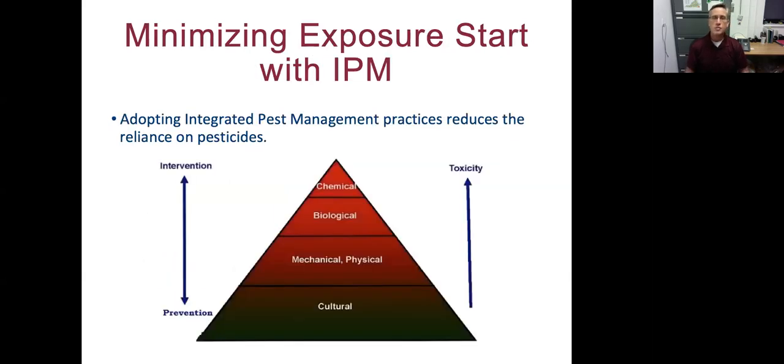And all of this starts with emphasizing integrated pest management. Integrated pest management is a tactical approach that minimizes the need for chemical interventions. It relies on cultural, mechanical, and biological controls, but chemical interventions are part of it. It's just that we want to use the least toxic and most effective pesticide at the point where it will be most effective so that overall we can minimize the exposure to the farmers and the environment.